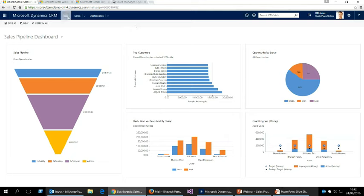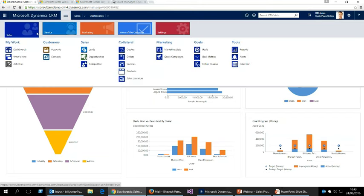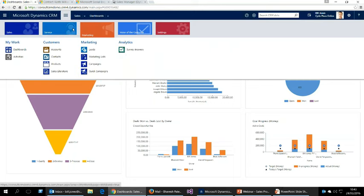So if I drop down my main menu here, I can see the different areas of the system that are broken up into those different sections to keep it nice and clean. So I have sales, customer service, marketing, the surveys, and settings if I'm an administrator. So for example, I've got my sales areas, and then within sales, I've got my different areas of data entities that are collected together around accounts and contacts, leads, opportunities, quotes. If I go into service, it's more around customer service cases and knowledge-based articles, marketing campaigns, etc.